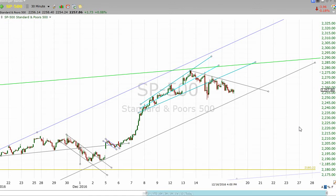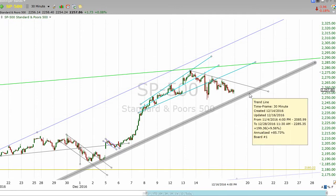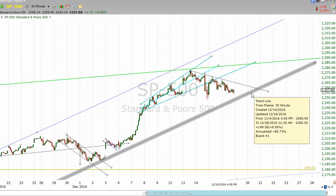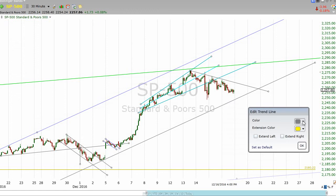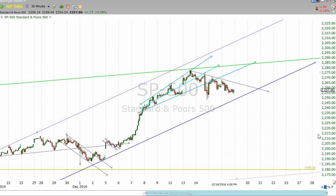So it will be interesting to see what happens going forth. If we continue to sell off a bit, there's a possibility that we could be finding support at this lower line here. I'm going to change the color of that to make it match my top line. We'll make that blue. And we didn't quite reach this top line up here.